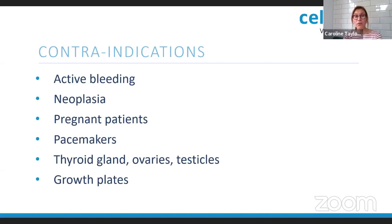We also need to be really careful if we have pregnant patients, because the laser can penetrate up to 4 centimeters, and just like it has effects on growth plates and things like that, it could actually affect the growing fetuses in utero. So something to avoid there.